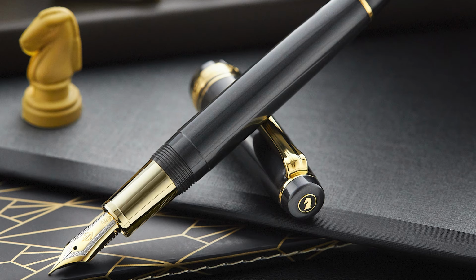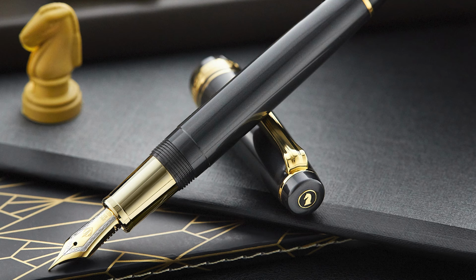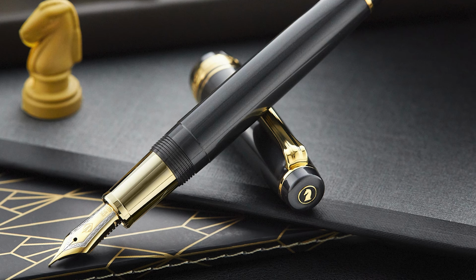I also love the medium fine nib. Sailor has perfected having something between a fine and a medium, and it's a really smooth writing experience that works on a lot of different kinds of paper. I actually take my Pro Gear with me in my purse a lot, so it's always ready to go. And finally, of course, like all Sailor pens, it's got that beautiful gold nib.